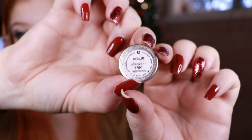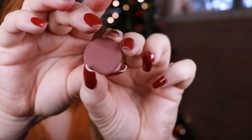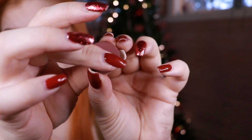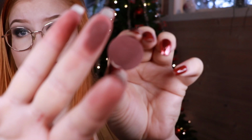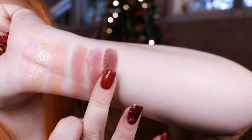The sixth shadow is the shadow Cute Alert. This again is a very stunning shadow. I do really like it. It's a little bit of a cool toned brownish purple. The only reason that I chose this one to not repurchase is that I have so many similar ones from Colourpop. So I'll just go ahead and swatch this very quickly.